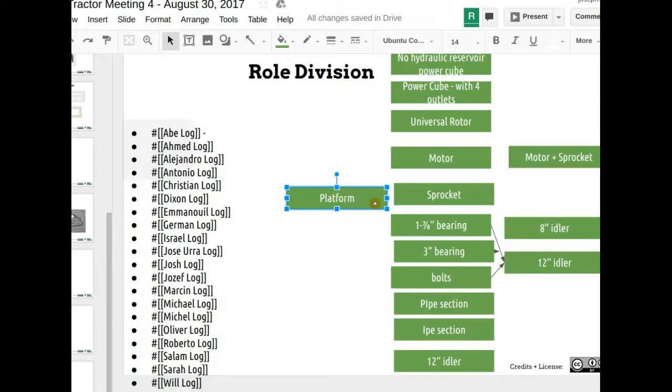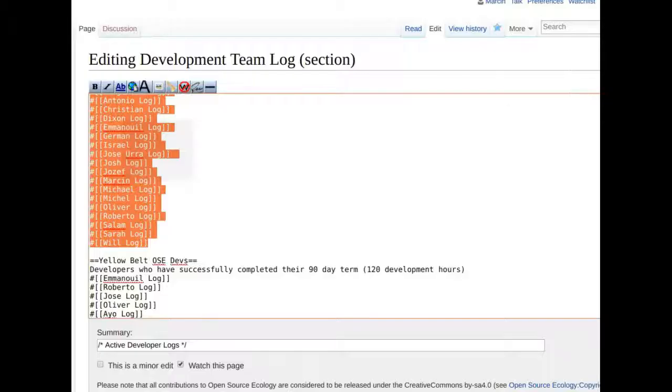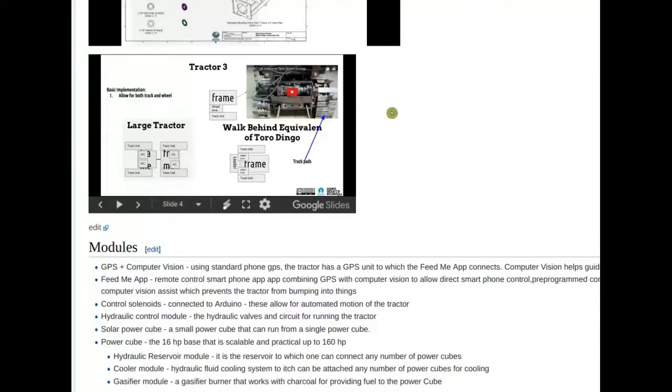Any questions here, Roberto, or anything? Yeah, could you share the power cube photos? Oh, I see.